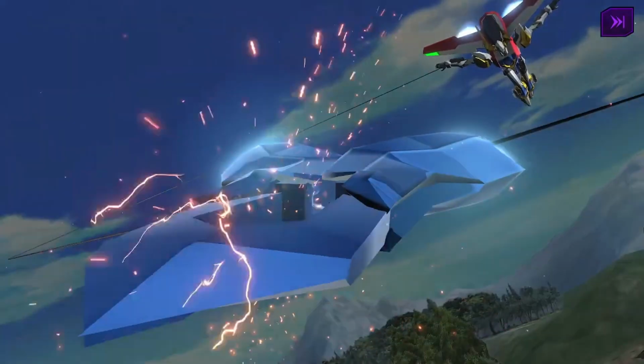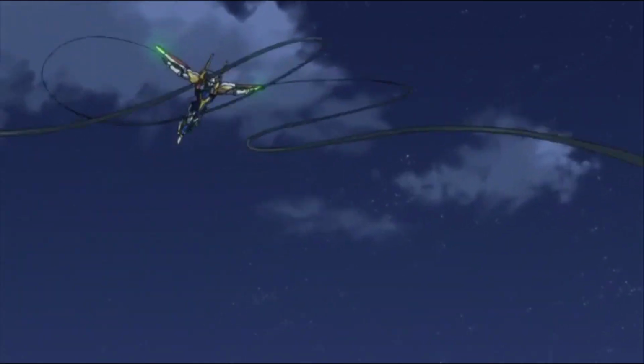The Tristan now has the same Harken weapon that we saw many times in the anime.